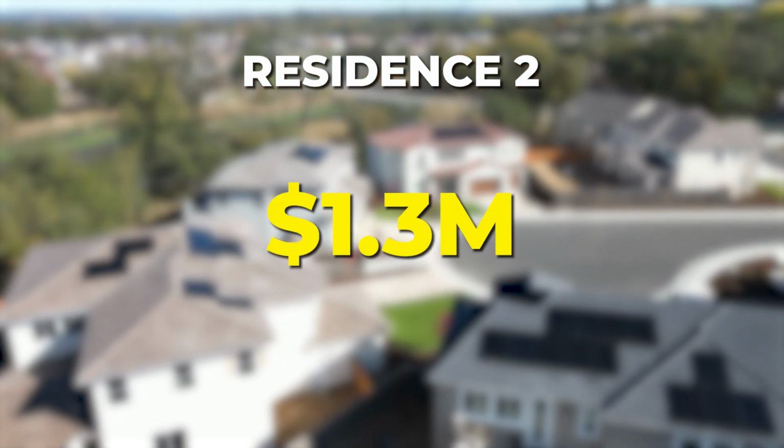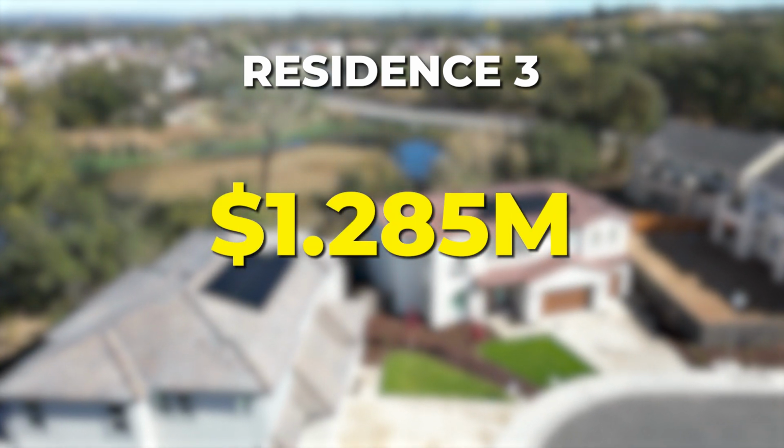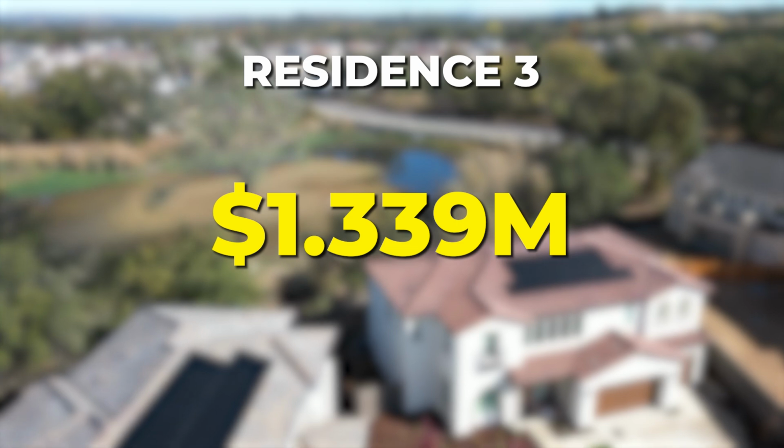Some of these homes are gonna start off, the Residence 2 is gonna start off at 1.3. Residence 3 is going to have 2 available floor plans. One's gonna be at 1.285 and the other one's gonna be at 1.339. And then they're gonna have a Residence 4 at 1.31 and a Residence 5 at 1.6. So if you want any information on those 5 available homes, reach out to us and let us get some of that information, because I'm sure they're going to be giving some good deals on those.